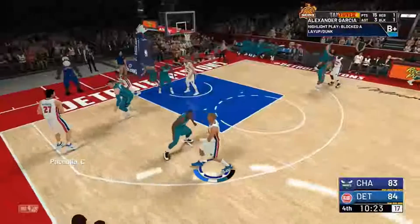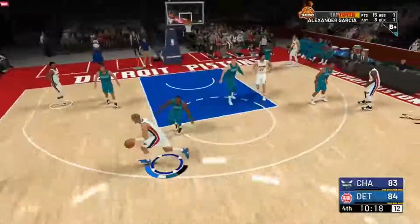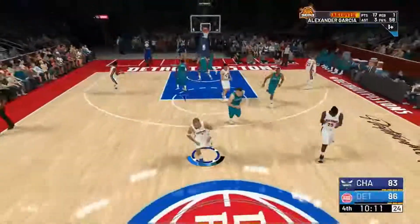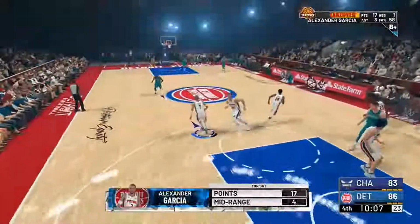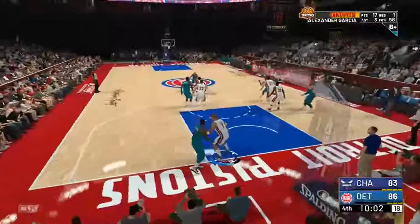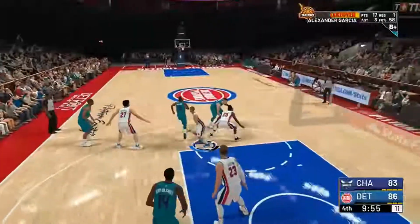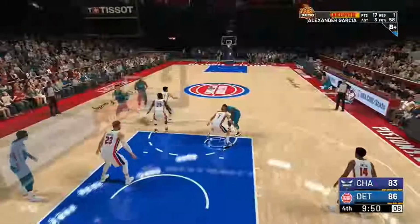He dishes it to Pachulia. Top of the key, Garcia. Picked by Pachulia. Jumper off the screen. And Detroit again with the bucket. Very well-executed pick to give him all kinds of space to get that one off. Parker with it. Now Smith defending. Parker kicks to Hernan Gomez. Passes it to Walker. Six on the shot clock.